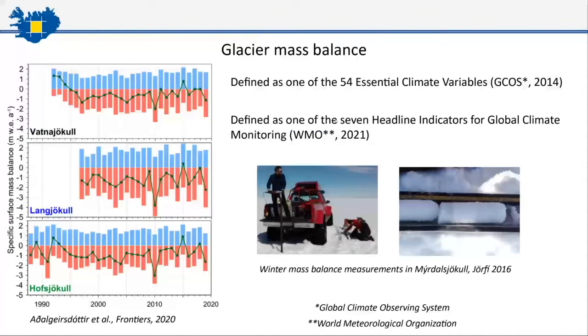So in 2014, they came up with a number of essential climate variables, and this was one of them. There's actually quite a lot of them, and it's quite interesting to read about that. Now this year, they have defined glacier mass balance as one of the 7 headline indicators for global climate monitoring. So together with temperature or sea level rise, this is one of the main headline indicators of how the climate is progressing. So glaciers are in a way a thermometer to check how the climate is evolving, and they are really good at filtering noise on the short-term weather patterns, for example, and they reconstruct much better the long-term climate variability, and that's why it's important to monitor them.